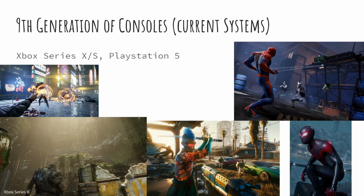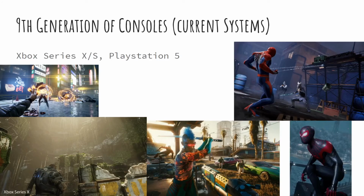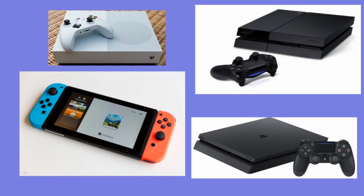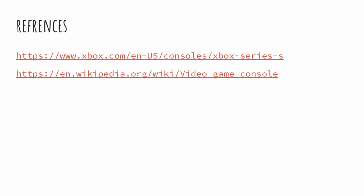And there are a lot of revisions for games that came out last generation that just look that much better. That's why you see Spider-Man again, they make it look just a lot better. And these are the consoles, the Xboxes in the top left, and then the PlayStation. And that's the end of my presentation. Those are the references.